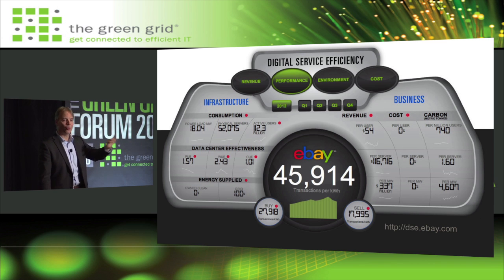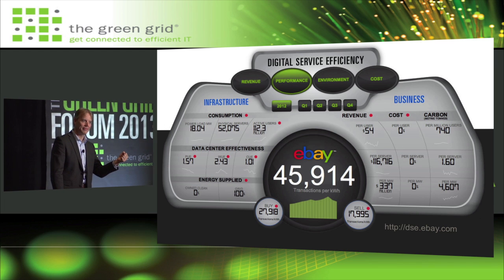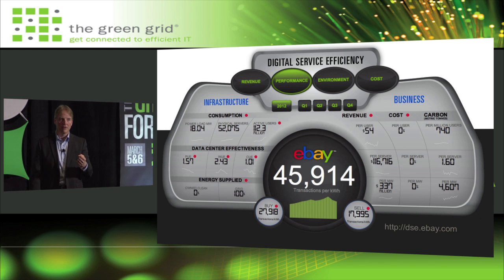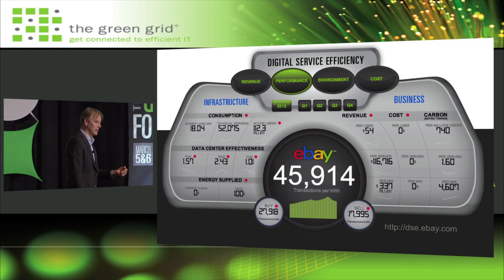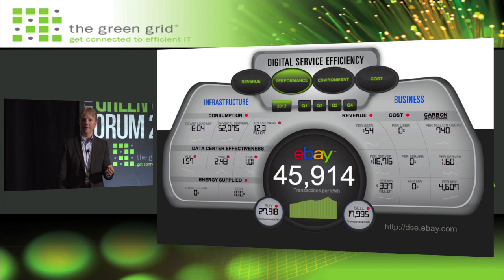We now are reversing the conversation of data centers being power-sucking, evil, carbon-killing, planet-killing things into them being the productivity engines for this economy. You heard about the digital economy. What if Google, Amazon, eBay, Apple, Microsoft, and the others did not exist and deliver the services they do? What would it look like today? The productivity of those engines is incredible.